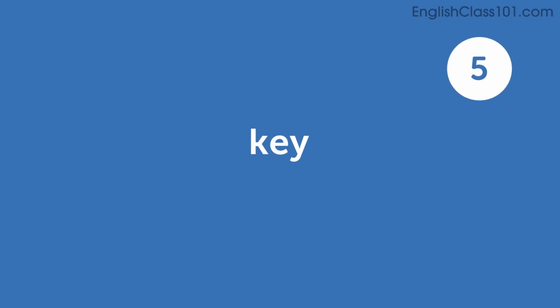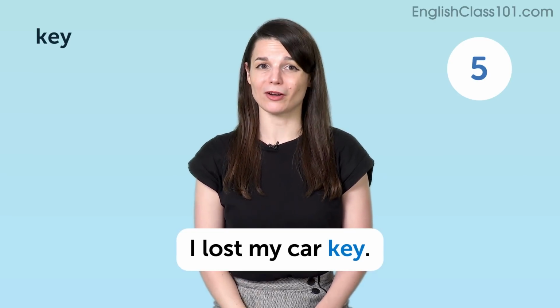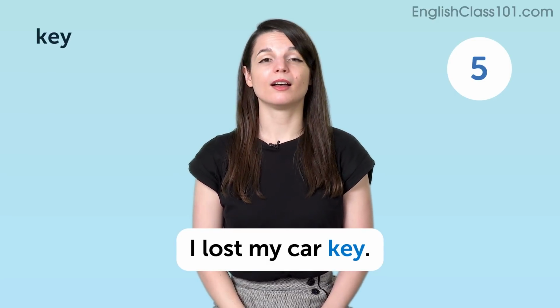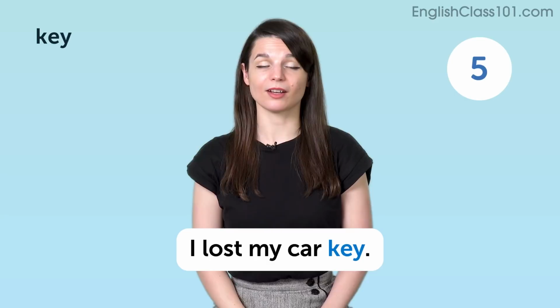Key. So a key is the object that we use to unlock doors or to unlock other things. I lost my car key.